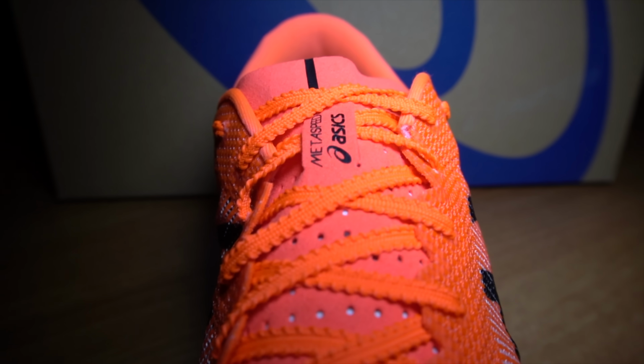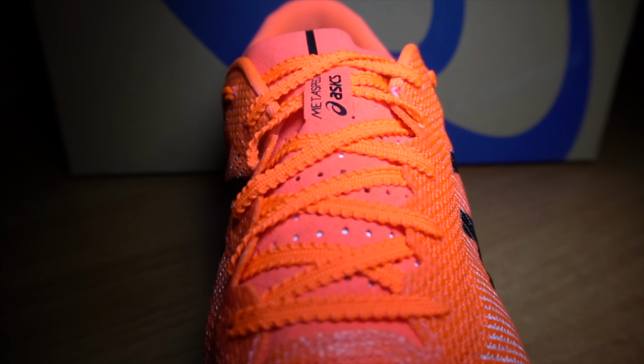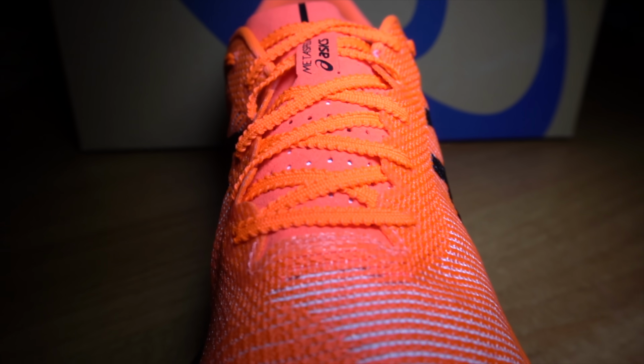The tongue isn't attached at all. There's no gusseting here. It feels like a felt material that you might pick up at the local haberdashery. You have to spend a little bit of time to get it to lay flat. It does want to sort of curl over a little bit, though it does a reasonable job of stopping those perforated laces here from sort of digging into the top of your foot.